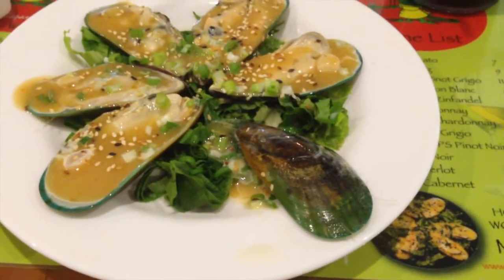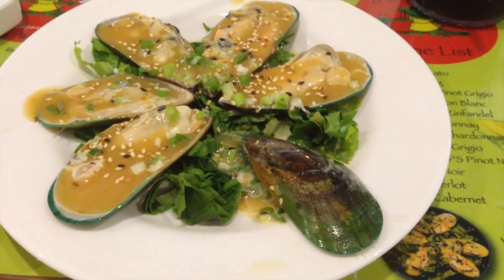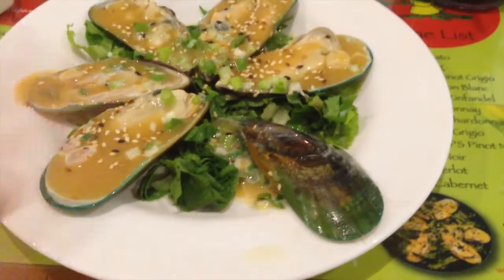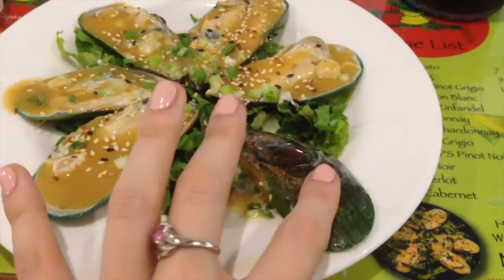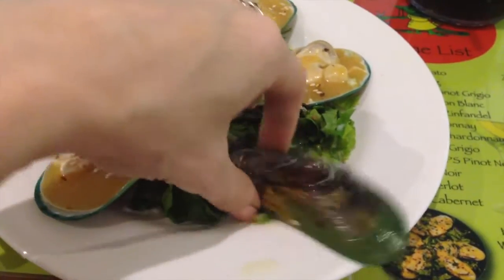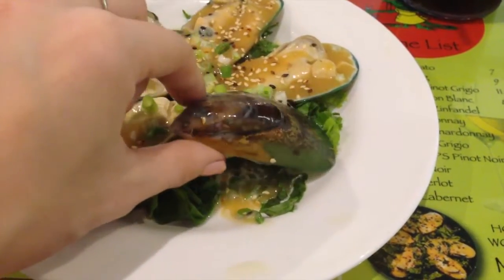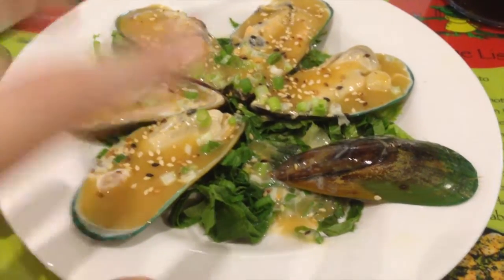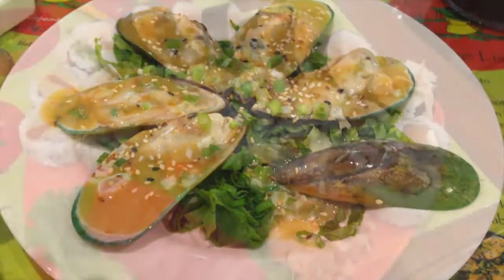So these are New Zealand mussels. Normally when you have mussels in the States, they're from French Canada, you know what I mean? Like the Nova Scotia area, Newfoundland, but you can see the shells are brown and green instead of black and blue, because they're New Zealand mussels. And they're in a Thai sauce, and they're hot. Oh my god, they're so good.